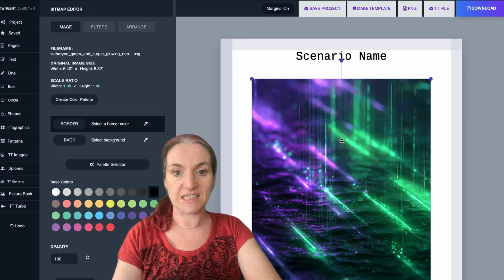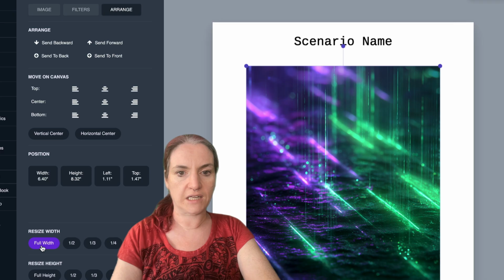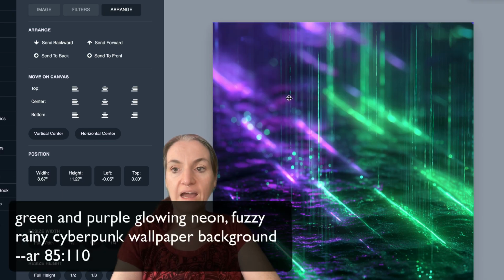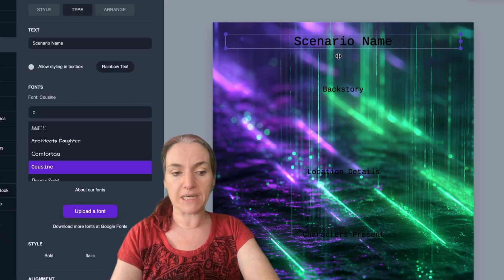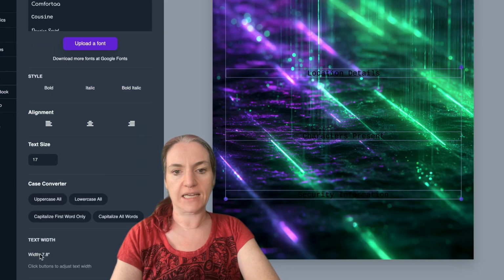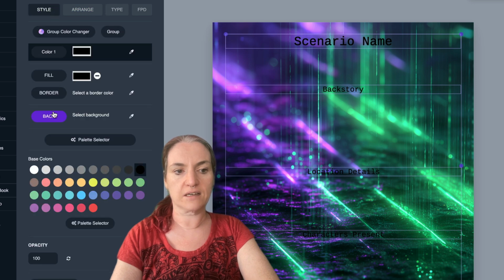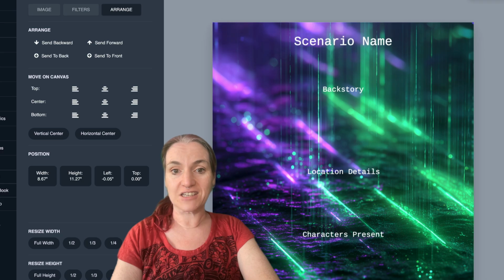I generated this image with Midjourney. From the Arrange tab, I'm going to turn off my margins and click full width. We're going to center this on the page, and then I'm going to send that to the back. And then I want to make my text white so it stands out. So what I'm going to do is click on the Arrange tab, and do select all text, which selects all of it. And then on style, I'm going to make that white. Okay, that's looking pretty neat.